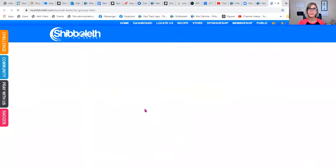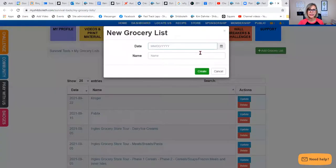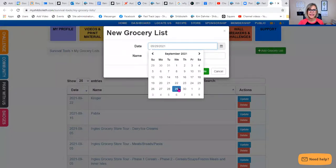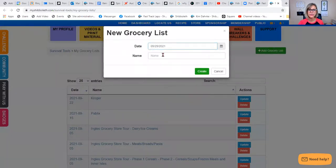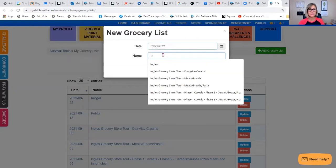So we're going to click here. This is taking us to this green resources, foods, and recipes tab. And you can see I already have some listed right there. What I'm going to click on is this green add grocery list button. Then you just choose the date that you want the grocery list to be for, and we can name it. I am going to do Ingles tonight.